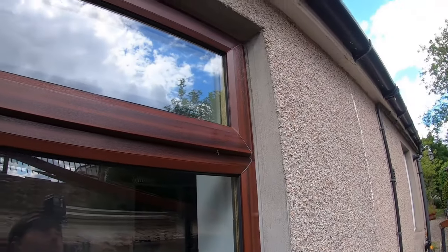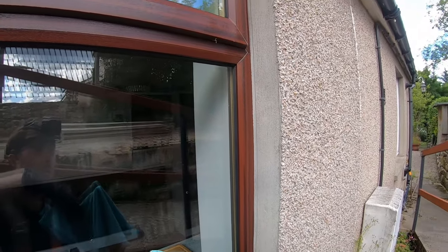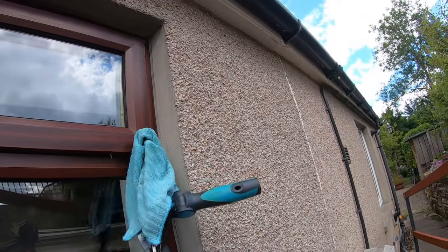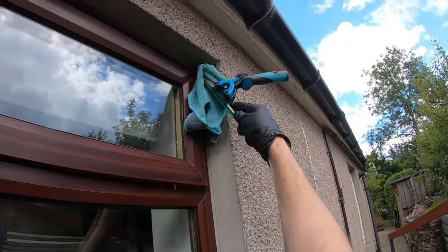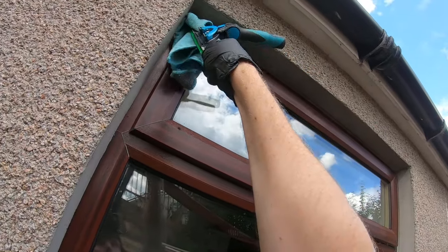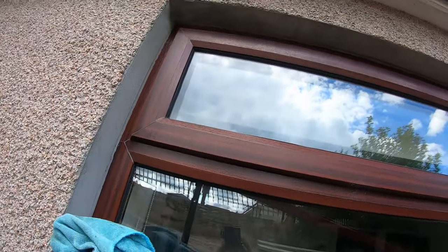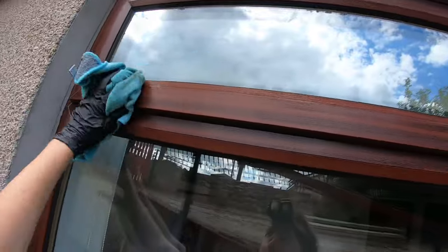Cool, there we go. Right, now this instance, because, well, I wouldn't say I'm a shorty, 5'10", but I can't quite reach. So just to get that top bit, I've doubled up my cloth. So take it like that, put your squeegee inside of it, put the cloth over again, so it just kind of increases the thickness of the cloth. And that way you can use your tool as a bit of an extension frame cleaner device thing. There we go. Let's make sure the frame's nice and clean.